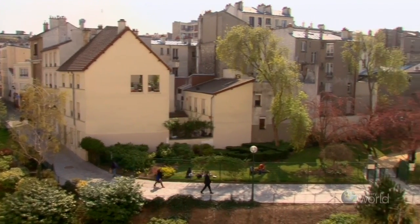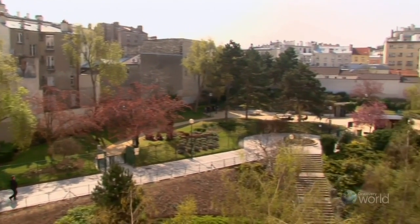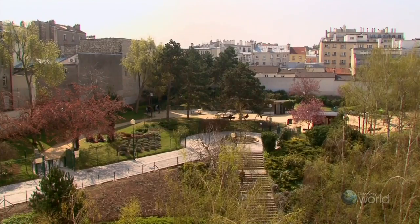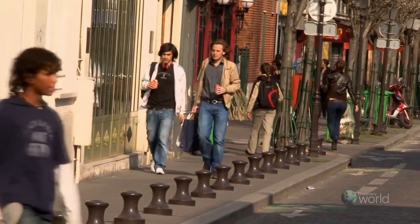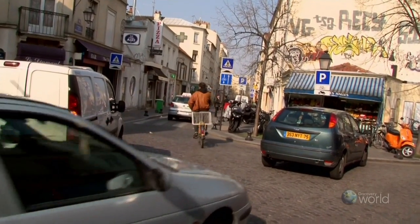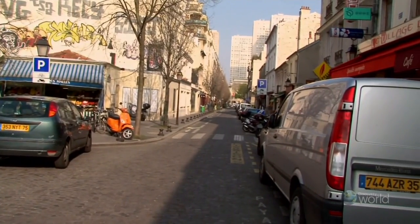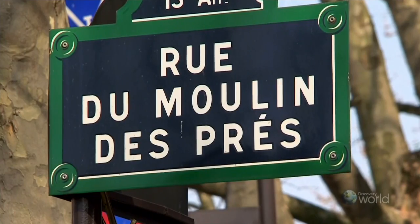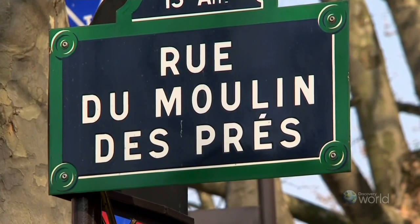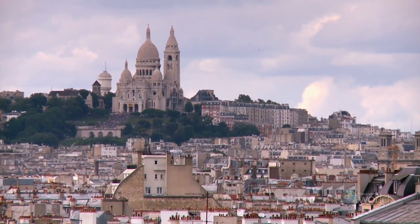La Butte aux Cailles literally means the hill of quails, but it's not really named for small birds. The name comes from Pierre Caille, who bought the land in 1543. At the time, there were several vineyards and windmills up here, for which many streets have been named. Here we have Rue du Moulin des Prés and Rue du Moulinet. Mills were quite common here because Butte aux Cailles is the highest point in Paris. It doesn't seem very high, but its summit is actually higher than Montmartre or Mont Sainte-Geneviève.